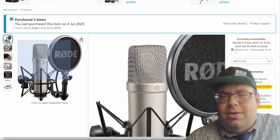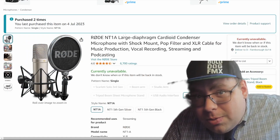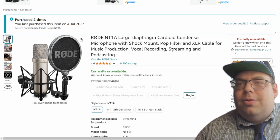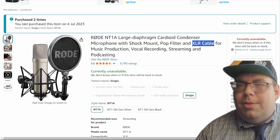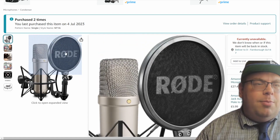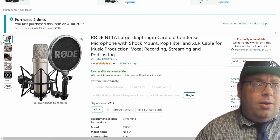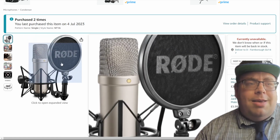Look at this cool microphone. I actually have two of these right now, and these are, what are they, Rode large diaphragm condenser microphones with shock mount. I've got a pop filter, which I don't actually use, and a cable for recording, streaming, etc. Again, these aren't currently available at the moment, but Rode microphones seem like pretty decent quality to me. I haven't really used much else. A long time ago I had a really cheap microphone and it was not very good. But yeah, these ones seem great.